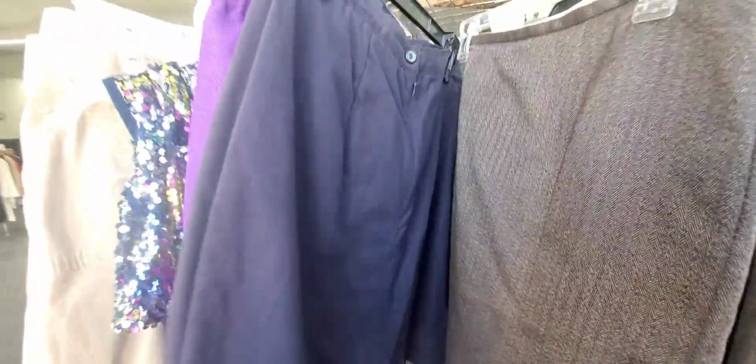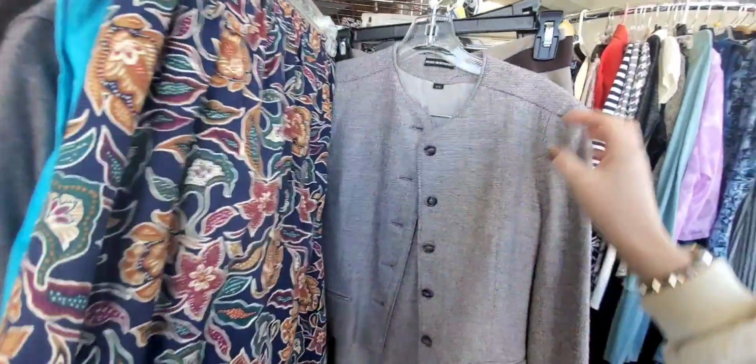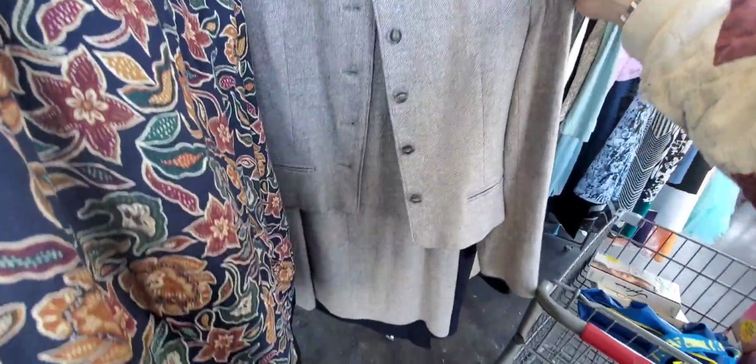Okay, I usually find at least one item, dress or skirt or a set. Here, their dresses are $3.50 and their skirts are $2.50. I will pick up modern items if I can sell it for at least $30.